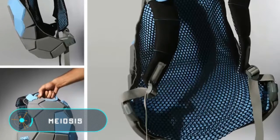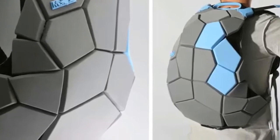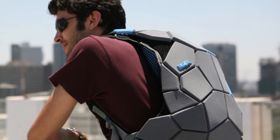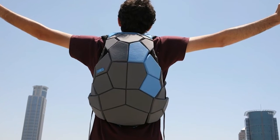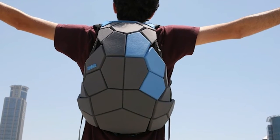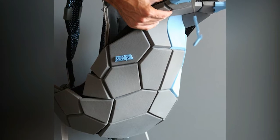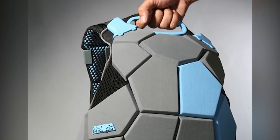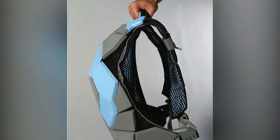Meiosis. This backpack is made of elastic material and is composed of several resistant geometric figures. The fabric that covers the structure allows the backpack to keep its shape while being full or empty, without losing its flexibility. This ultra-modern backpack is still being developed, so the price and the other features are unknown.